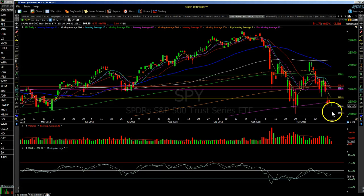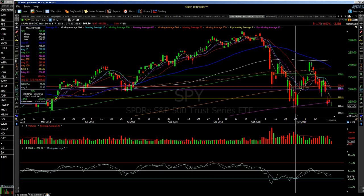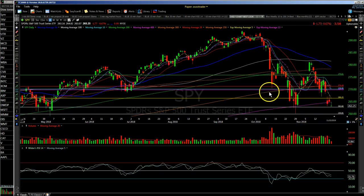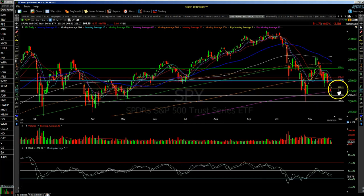The SPY right now is trying to hold this 262.50 area. We have the October low on the SPY of 259.85. Now, if we do come down and test this October low and bounce off that 260 and get some momentum and get back above the 5 EMA on the daily chart, well, then maybe you could say for now the worst is over, because we haven't really done a big acceleration to the downside here. So we are definitely in the oversold camp, all right? And we're due for a bounce.